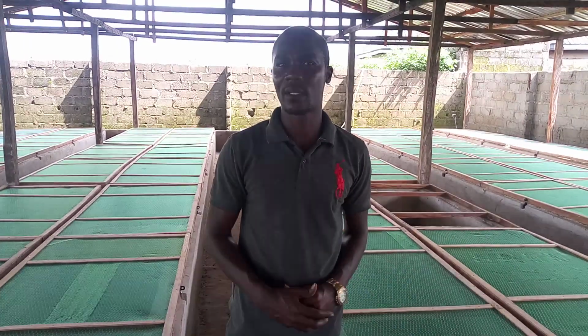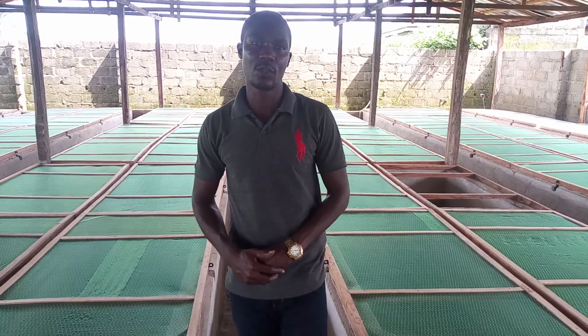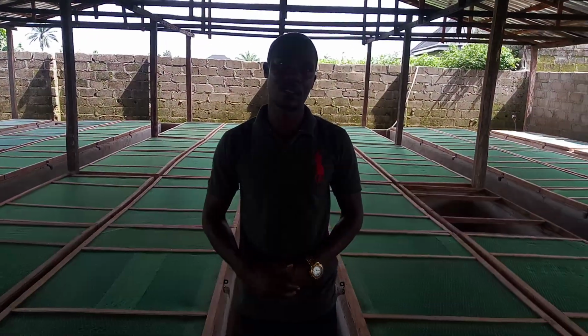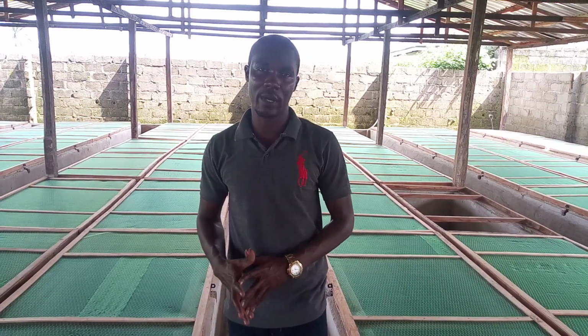So if you want something like this, it's just standing on 40 by 80 feet within a plot of land. So it's unique, it's really nice. We have 140 pens, like we said. This facility can carry as much as 18,000 snails. So that's what we have here.